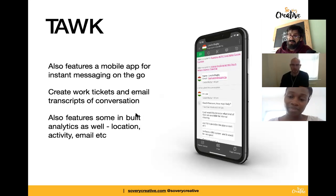Yeah, the fact that you can do it on your phone as well makes it really easy. So it's basically like putting a Facebook Messenger on your website, so you can begin the chat and then carry it on. Essentially, yeah.